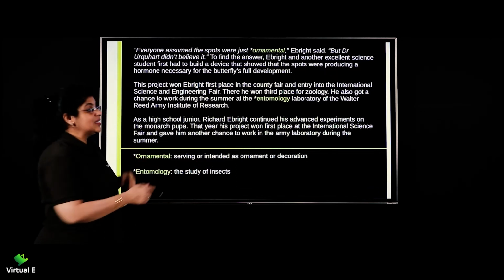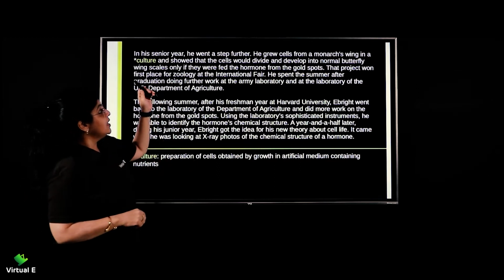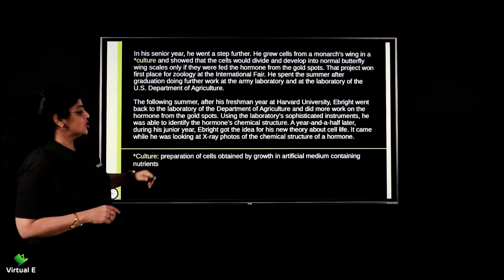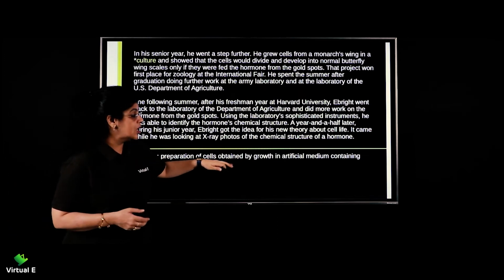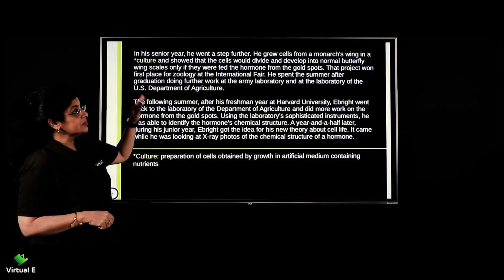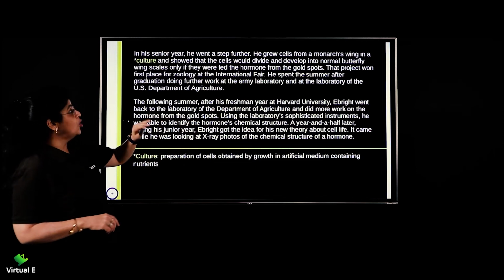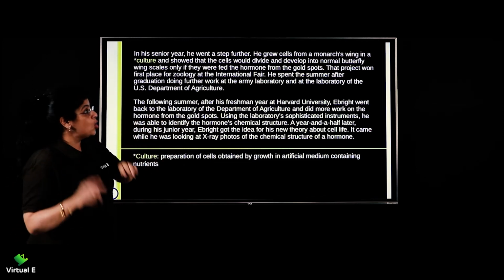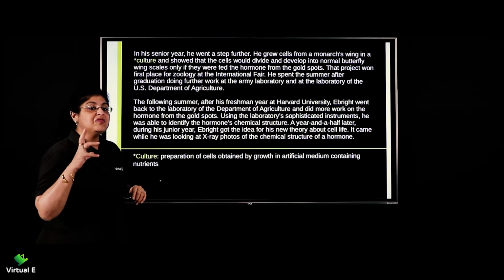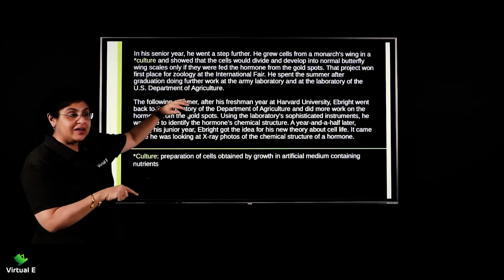So you see, his journey kept going on and on. In his senior year, he went a step further. He grew cells from a monarch's wing in a culture. Culture as in a preparation of cells obtained by growth in an artificial medium containing nutrients. It was artificially done. And he showed that the cells would divide and develop into normal butterfly wing scales only if they were fed the hormone from the gold spots.